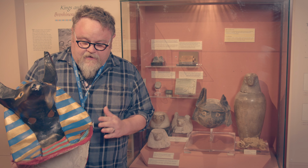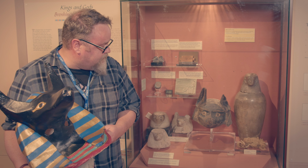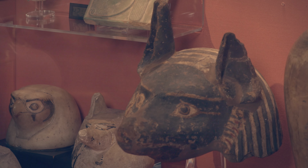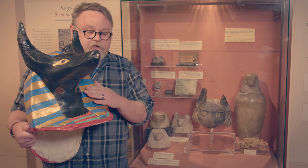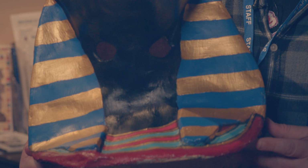Now, as you can see, this mask is obviously a replica, but it is also intact. You can see that the genuine Anubis mask in the case is missing the bottom part of the cartonnage, and it would have originally looked fairly similar to this. You will notice that the eye holes are basically in the neck of the mask itself, so what we're looking at here is very much the top of the mask.